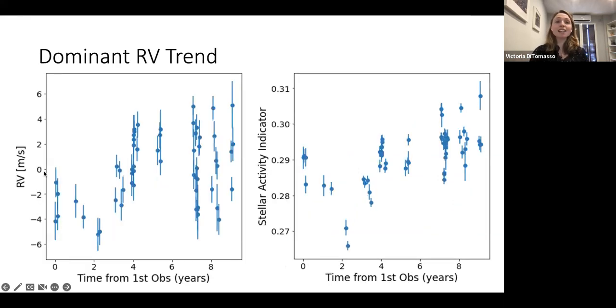So first, to address this dominant RV trend, there were some places in the literature where it was suspected that this target had an unseen companion that was causing this pseudo-Keplerian radial velocity curve. But in looking at the stellar activity indicators, I found that this same dominant RV trend was present in a number of them. This here is the sodium doublet. Yes, so you can see that it's shared there.